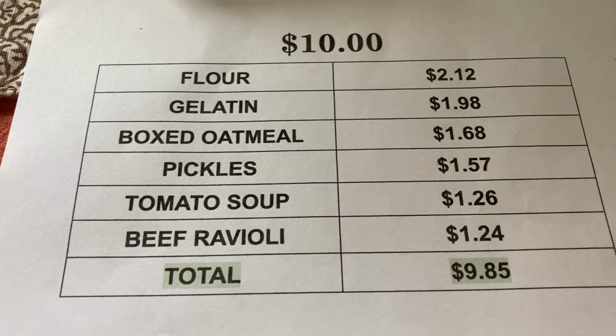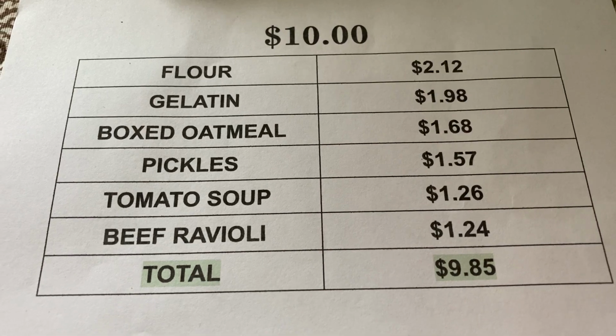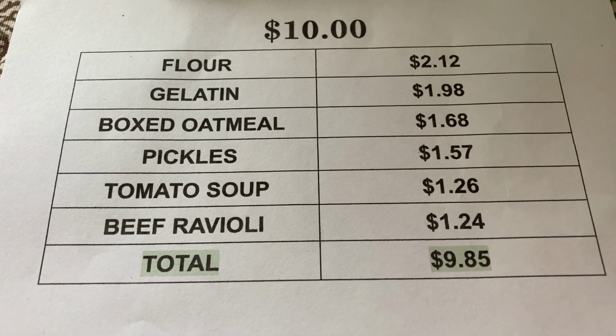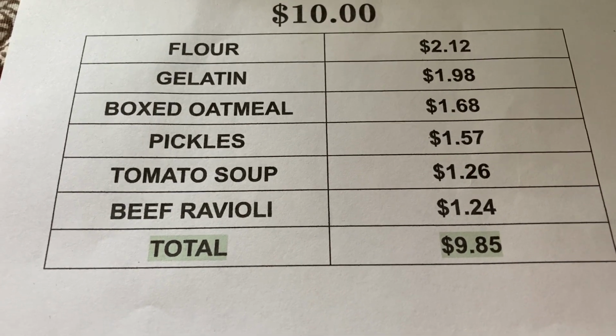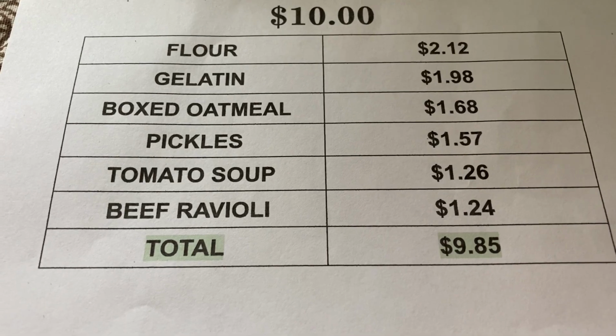Here is our price list. It was my $10 challenge. Flour was $2.12, gelatin $1.98, boxed oatmeal $1.68, pickles $1.57, tomato soup $1.26, beef ravioli $1.24. Before taxes was a total of $9.85. So we were a little bit under. But that's okay. I'd rather be a little bit under than over.